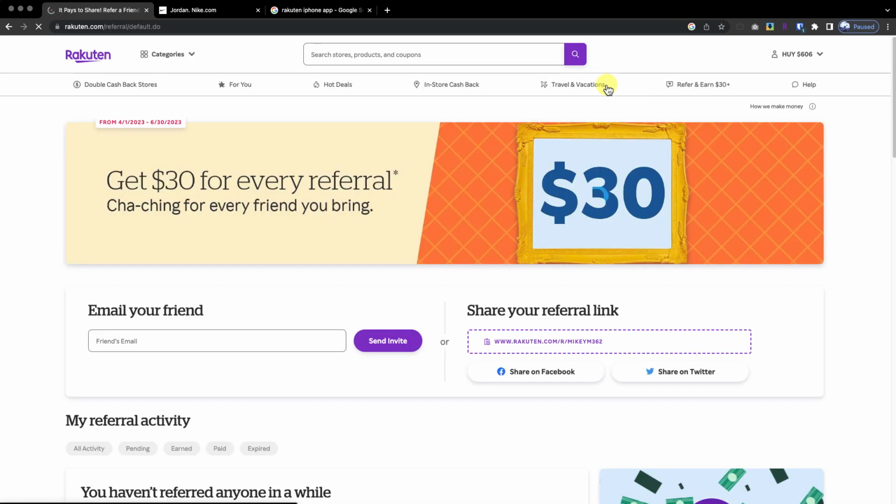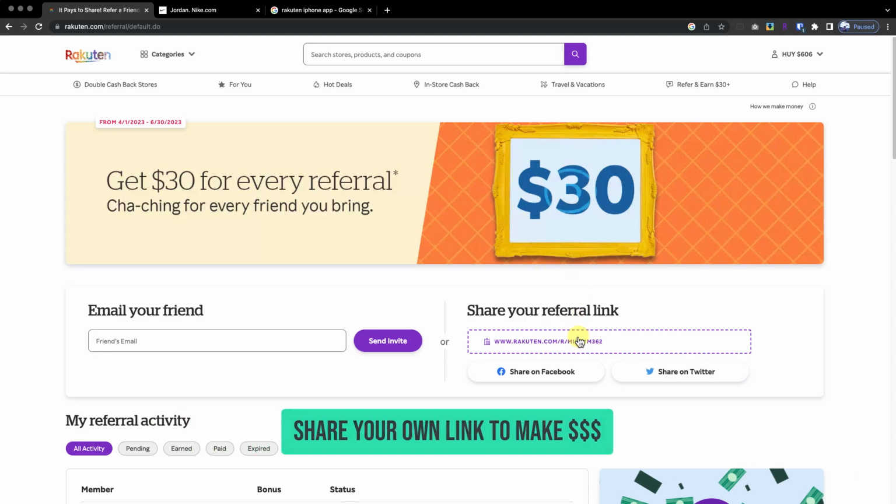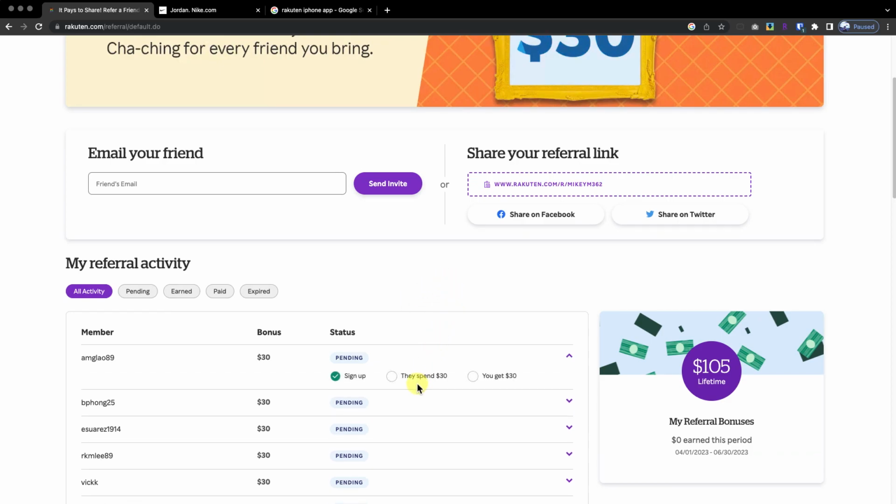Once you sign up for your account, you can make money also. Everybody gets a link, and right now it says from April 1st to June 30th, it's $30 for every referral, for every friend you bring. You're going to get your own code, so you can drop it in your Instagram or your YouTube channel if you have one, and whatever friends or family or anybody clicks on your link and signs up, they spend $30 through any website, and then they will get a $30 check, and you get $30 also.